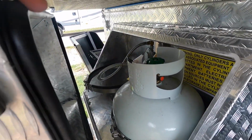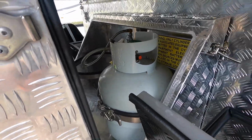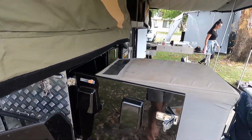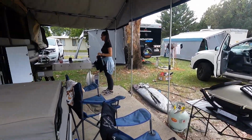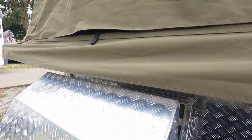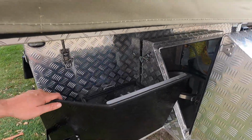So you come around here, we've got the dual 20 litre jerry can holders, and then I've got the two 9 kilo gas bottles in there. We've just got the one plugged in there. That one will just service the hot water and pull out kitchen, and then I've obviously got the other one there plugged into the trusty old Weber. There's the draw bar, the other 20 kilo.